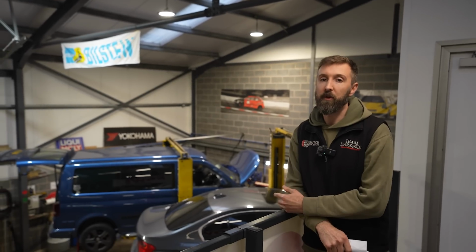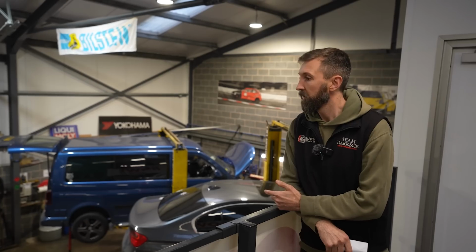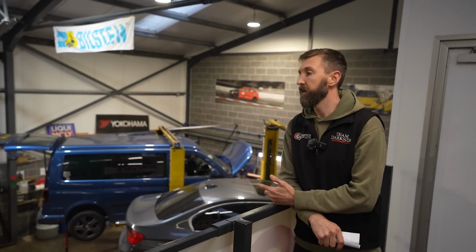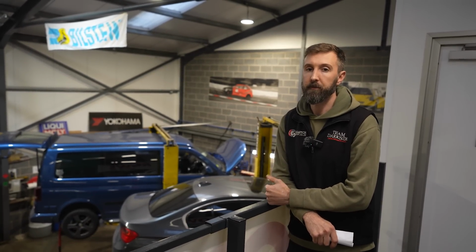Right, we'll let Ruben crack on with that. Well, he's only got an hour left today, so it might be running back end of tomorrow or early Wednesday morning. Then the tuners will have it on the dyno, running, and do a fresh oil change. Hopefully the customer should be picking it up by the end of the week.